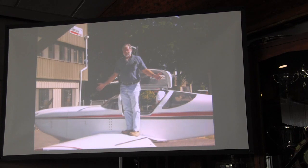So that's that event. I came away from that thinking that it was very good, but I had a twin Comanche at that stage. I had it for 20 years, and she's a really good aeroplane, and I sort of went off the idea.